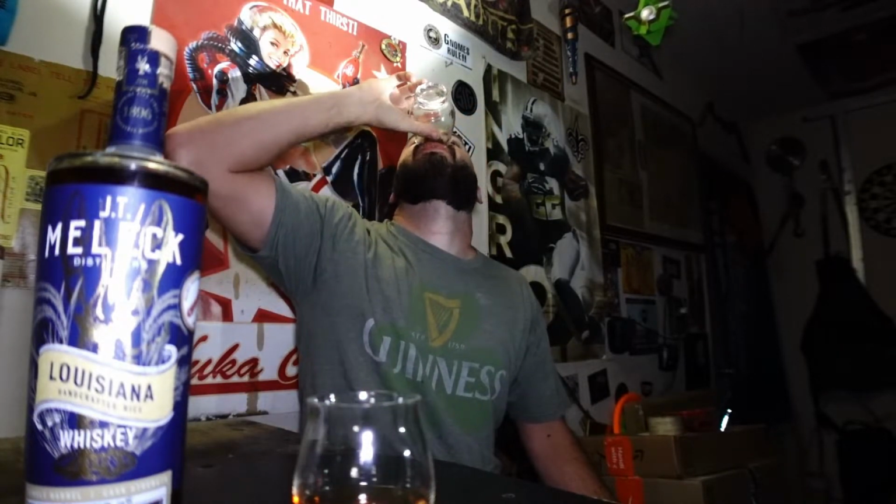Now, this regular JT Meleck is real smooth. Kind of like a creamy sweetness to it. Proofing is, like I said, 96, so you don't really get too much bite out of it. Kind of hoping this other one with the higher alcohol pops off a little bit more. Gives it that lift off, gives it some heat, some bite. Let's give it a nose.